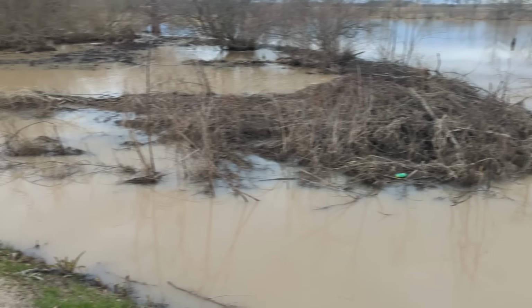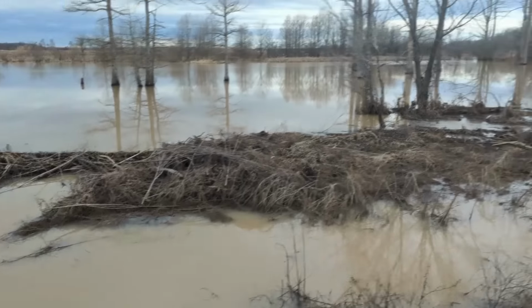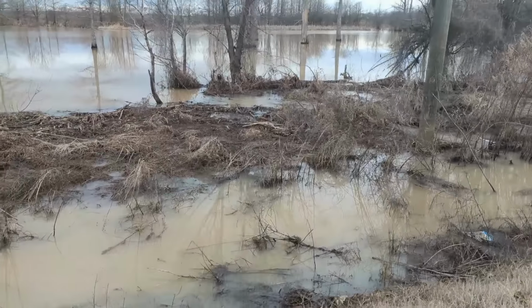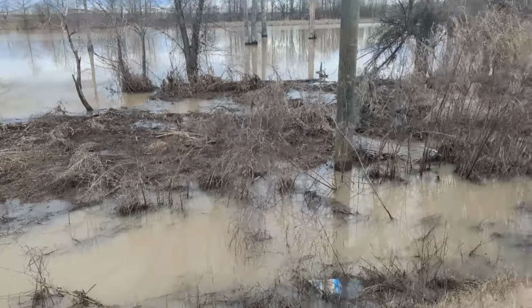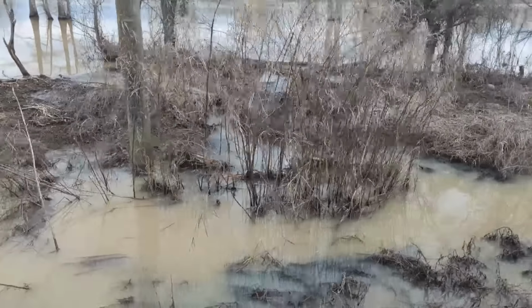Later on, as that bleeds off some, this goes down, and those could be opened up. Get more of that out of there. Just kind of running through it a lot of different places.